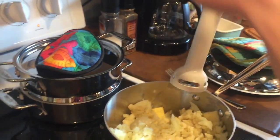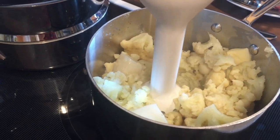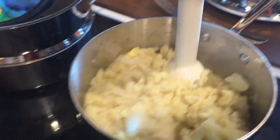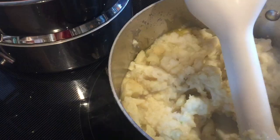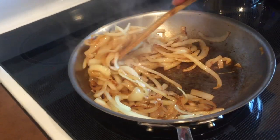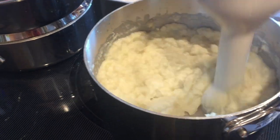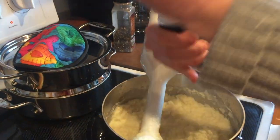Today I'm using my immersion blender to mash up these vegetables, but sometimes I also use my electric egg beater, and that works just as well. Once your mash is smooth and creamy, then you can taste it and season it with salt and pepper and any other flavors that you desire.